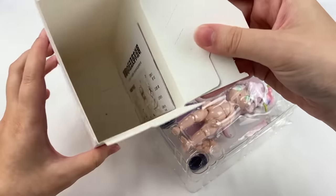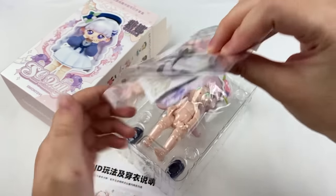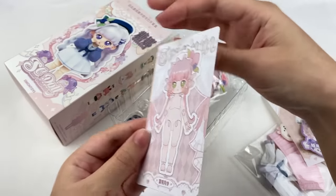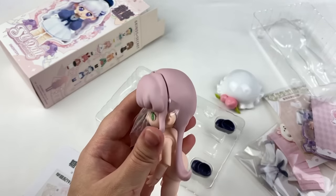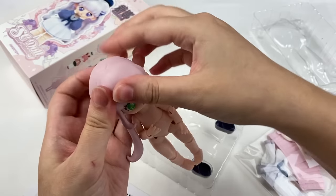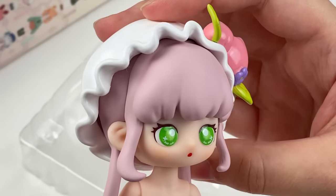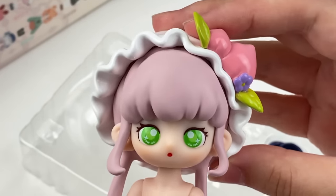This one is probably my favorite out of the series. So we have the instruction booklet and then the accessories. So here's her outfit. The little stickers and hands. Here is the card for this one as well. Let's have a closer look at her face. So for this one, the hat comes off like this. And then we can take the plastic off. And then fit the hat back on like that. So she has green eyes and kind of a dark pink, almost purple hair color. And these little peaches with a purple flower on the top of her hat.